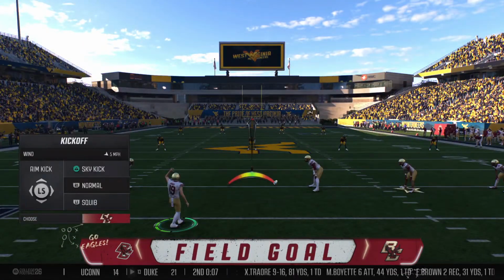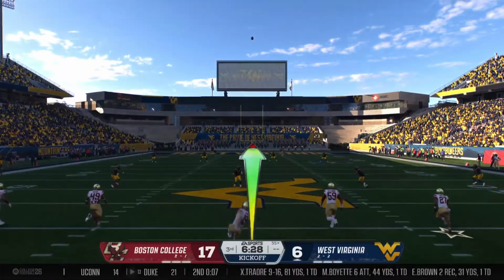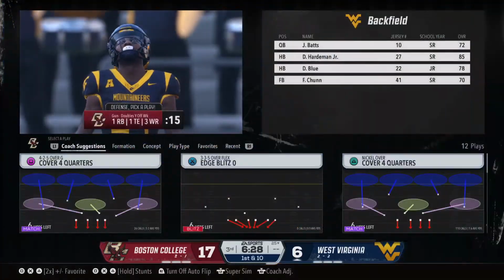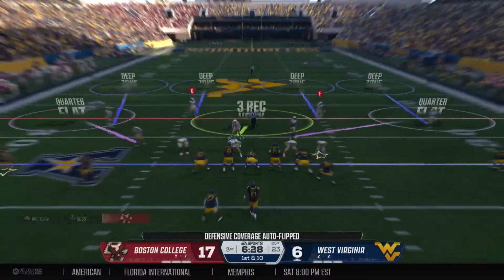After putting 3 on the board, the kickoff unit ready to go. And that's not the way they wanted to end the drive, but nice job being ready and your field goal kicker coming through and putting 3 points on the board. West Virginia has it, and the offense ready to go to work.